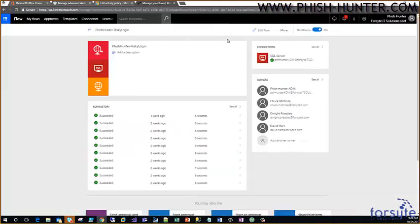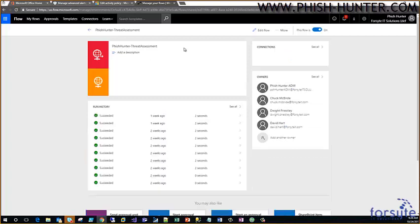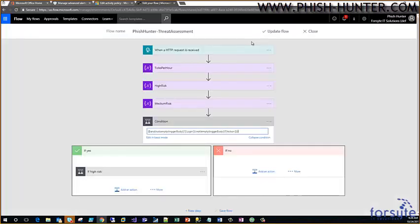Again, a lot of these activities by themselves are innocuous, and we don't want to go around flipping on multi-factor authentication or disabling accounts for false positives. We want to be absolutely secure before we do that. Finally, we hit our threat assessment. This is the workflow that's actually going to call in and do something.